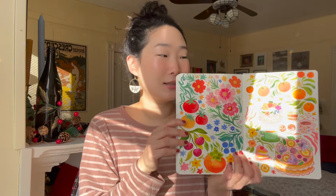I'm so pleased to have gotten this from Etcher Art. Thank you so much for sending this to me. I think this sketchbook is absolutely gorgeous, and I'm definitely going to be using this more in the future.